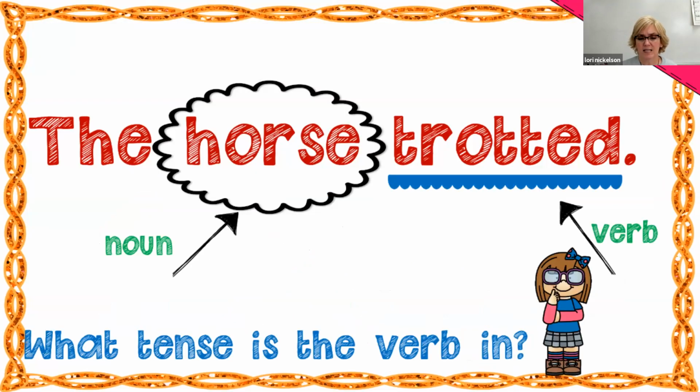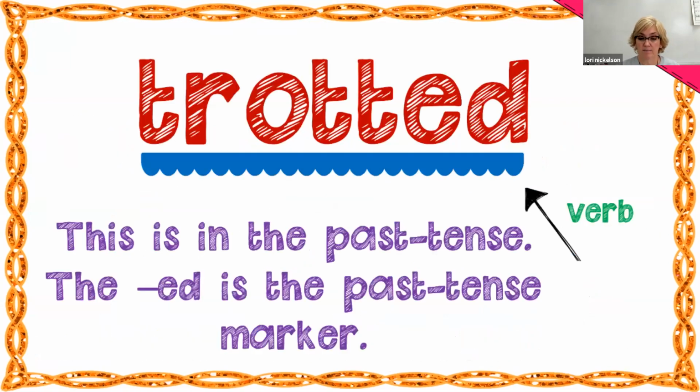So what tense is the verb in? Meaning, is it present, past, or future? Well, it ends in ED, so we know ED means it is past tense. So it happened yesterday or earlier. It is past tense. So that's the marker of it, is adding ED.